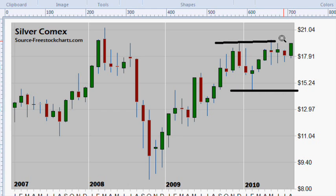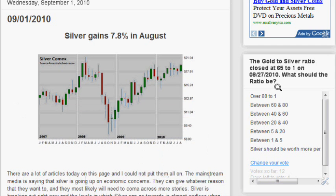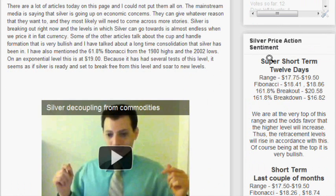So where are we going from a breakout of this range? Well, it's shown on the blog, but the answer is only a potential, because on the right hand side there is a silver price action sentiment. There are 5 different time frames.